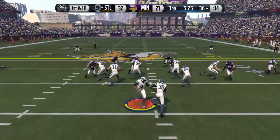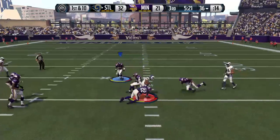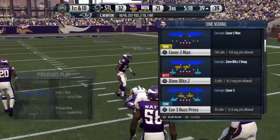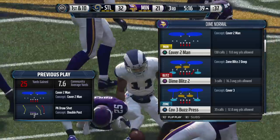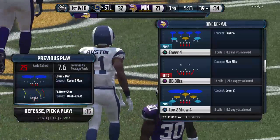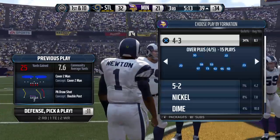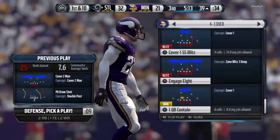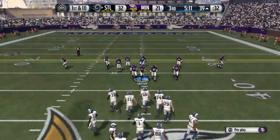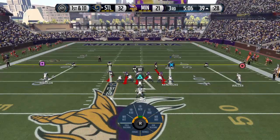First down at the 36. Austin's there to catch a ball that had a lot of heat on it. They come to the line of scrimmage. First down. First down following the long play.